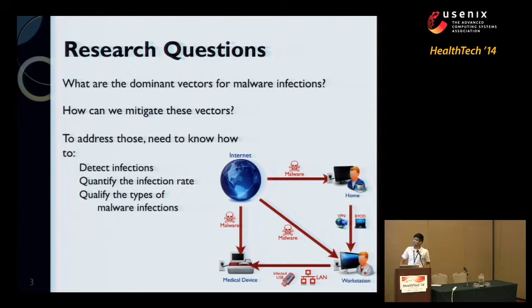To address these, we need to know how to detect infections, right? Figure out malware. Then we need to quantify this, trying to figure out what the infection rates are over time, or just look at raw numbers for these infections. And finally, we can qualify the type of malware infection. So are these viruses? Are these botnets?